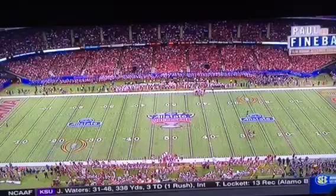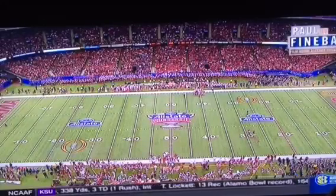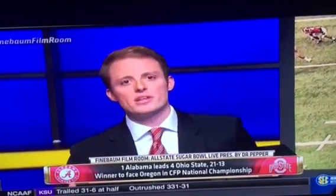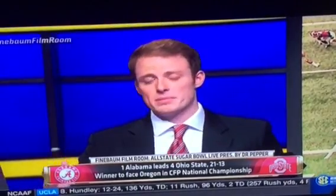consistently putting the opponent inside the 20, changing and flipping field position. And when you have to drive the length of the field against Alabama's defense, not a lot of people can do it. You have to be manageable. You have to be able to keep yourself in similar situations. You have to make some big plays. Not a lot of people can sustain drives against them.